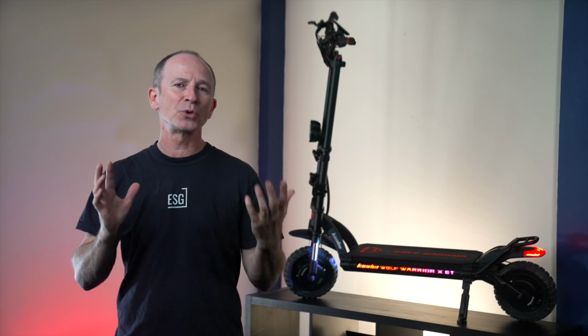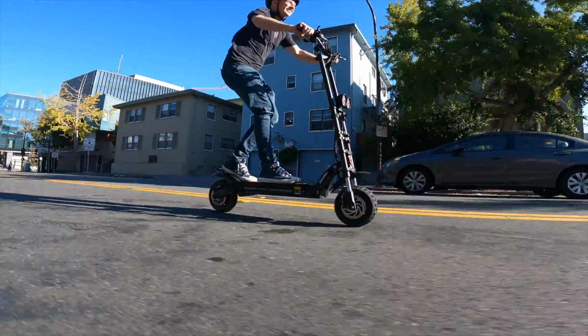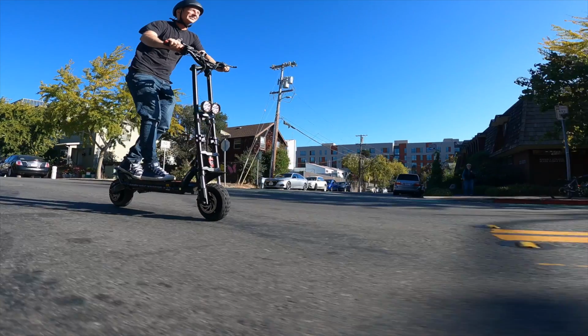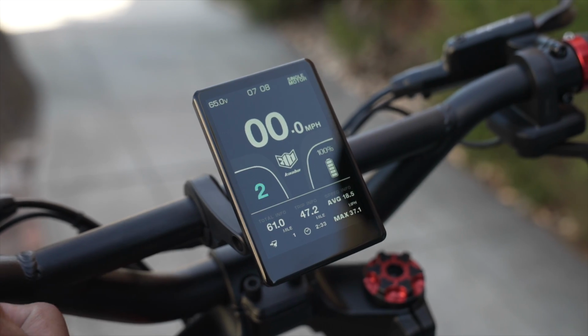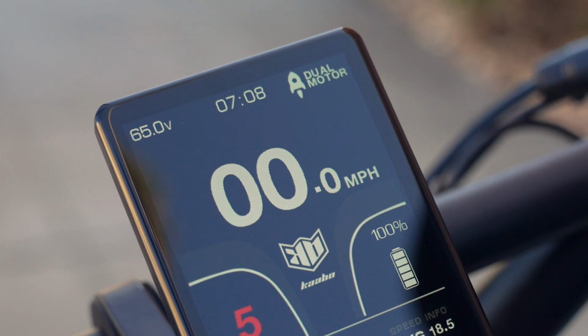There's no app for the scooter itself, but the 5 programmable riding modes really give you all the control you need. The one shortcoming is the display doesn't remember your last riding mode, so if you like riding in Gear 5 and dual motor like we do, you have to go up 4 gears and then hold down the plus button every time you turn on the scooter.